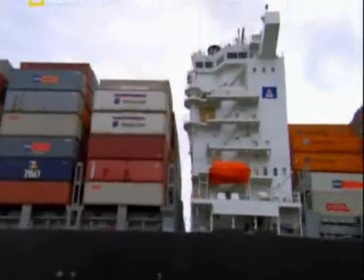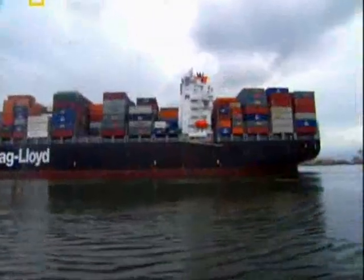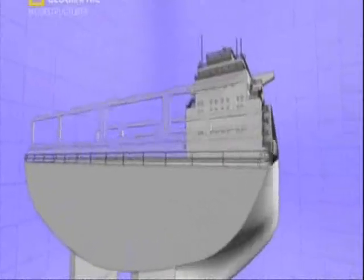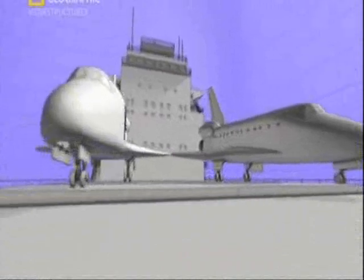You're looking at 4,444 containers, each about the size of a trailer home. And that's just what you can see on her deck. There's just about the same below. Remove her cargo, and 2 space shuttles sitting wing to wing could just about fit on her deck.